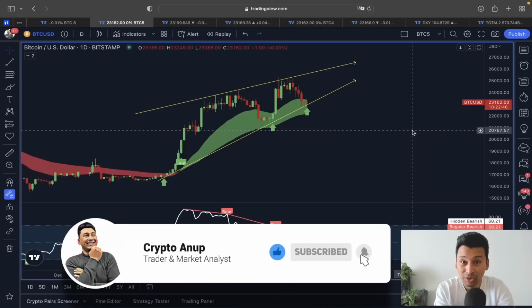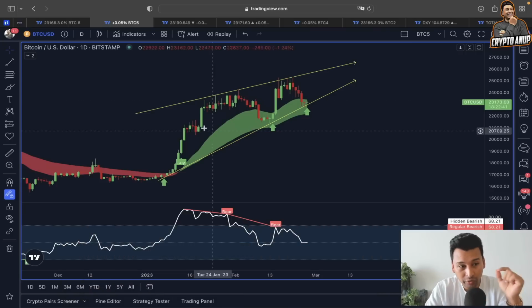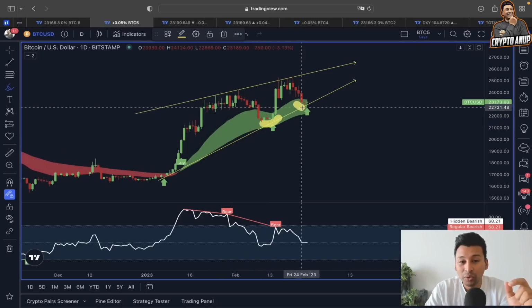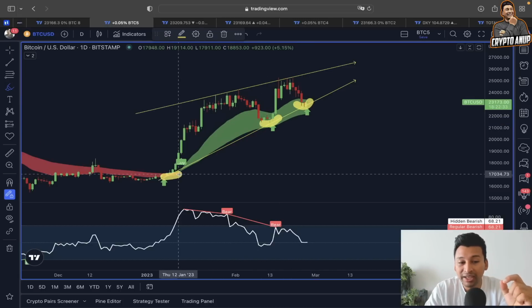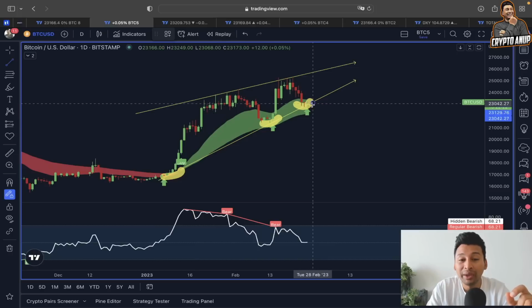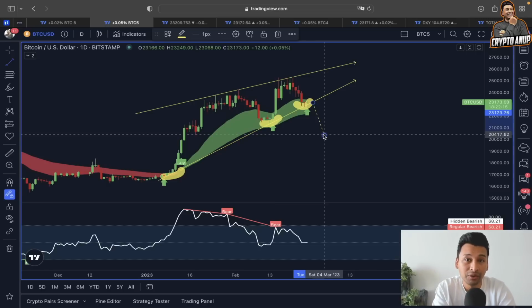So what we need to be aware of, if this support here around 23,000 gets broken, this is going to trigger another bigger sell-off, because this line around 23,000 right now is one very important line of support which we are not allowed to break, because breaking that means the price of Bitcoin could be entering this free fall type of mode, which could bring the price between 20,000 to 22,000 range. And this is also what we talked about in my yesterday's video.